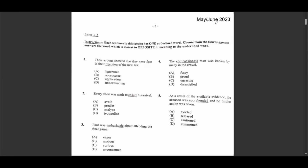So you're looking at May, June 2023. Our first set of items fall under vocabulary. Each sentence in this section has one underlined word. Choose from the 4 suggested answers the word which is closest to opposite in meaning to the underlined word. So you look at your sentences, get your answers, and then we correct.